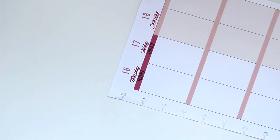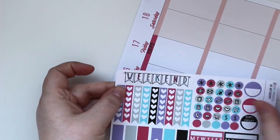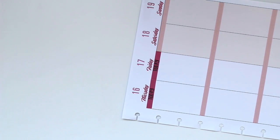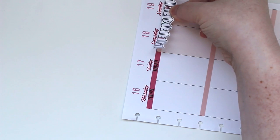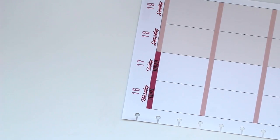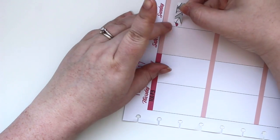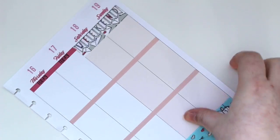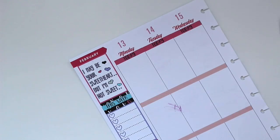And I always love the interesting weekend banners that people include. So this one I have no issues with, but I wasn't enjoying seeing the peach behind it of the weekend shading for the Happy Planner. So I end up using some washi strips that she has wonderfully included, and I put those down to cover the lower portion of the weekend banner. So I'm doing that here, and yeah, I can't get enough of this clip art. It's super cute, and the designs, like the paper that she uses, is awesome.